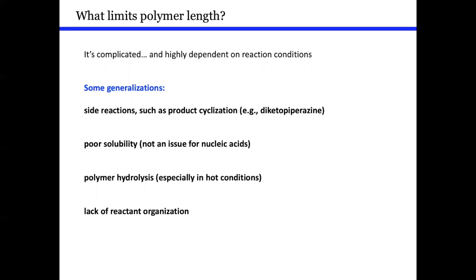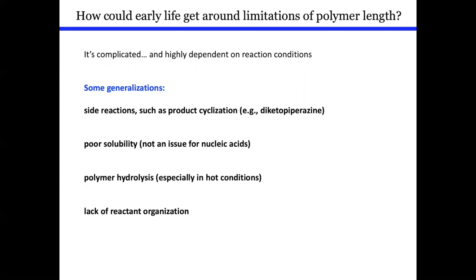First, side reactions often limit these reactions. Poor solubility of products can be an issue. Polymer hydrolysis will always be a problem as long as these reactions are occurring in the presence of water. And lack of reactant organization. What do I mean by that? By that I mean low concentrations of reactants and poor pre-organization for polymerization.